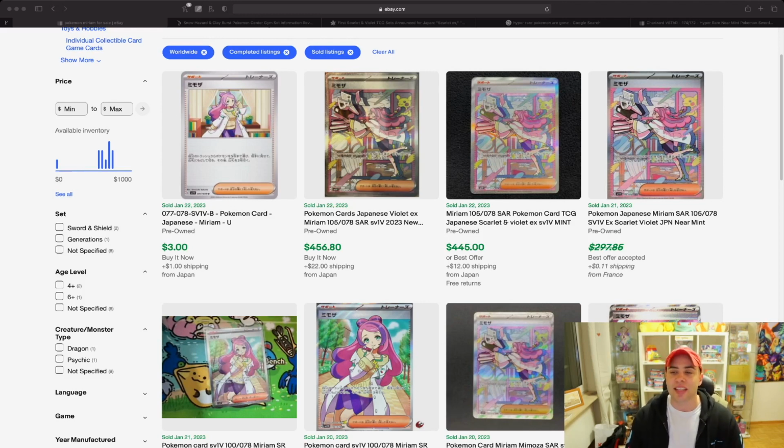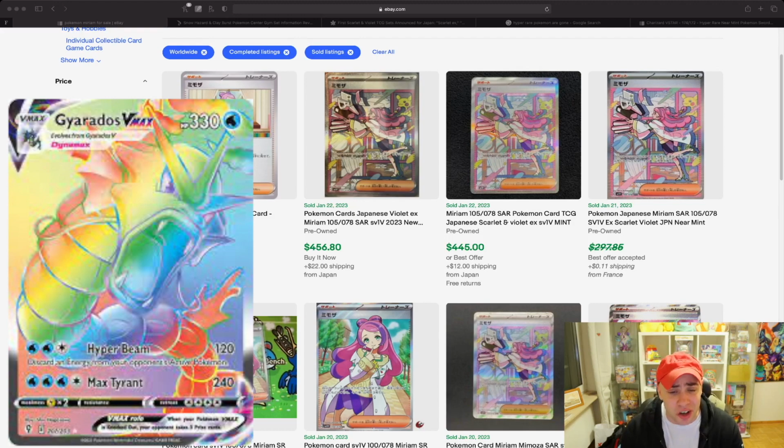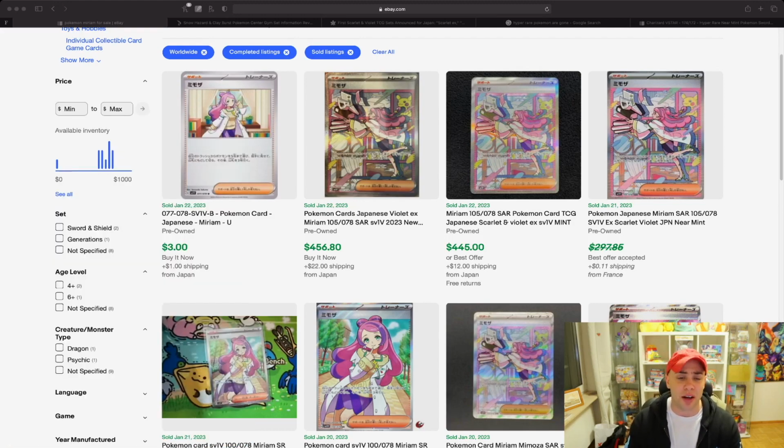So right now we see the Japanese boxes hitting the market. There's a lot of great cards out there. There's a lot of great news we're going to talk about. Hyper rares are gone. We have a great card right now that's just boosting in value, which is absolutely crazy. Absolutely astronomical right now. We're going to talk about that in just a second.